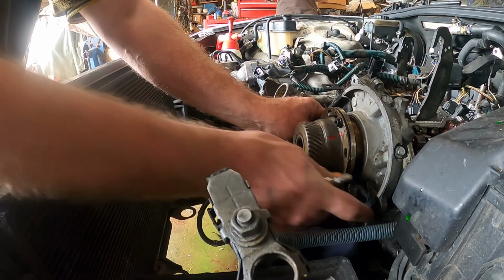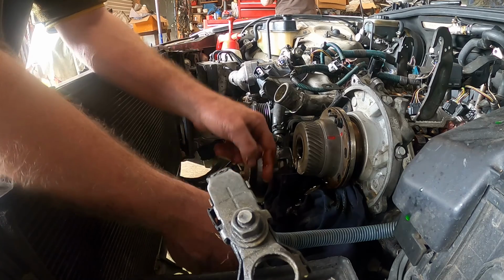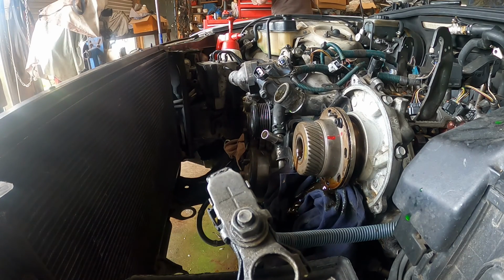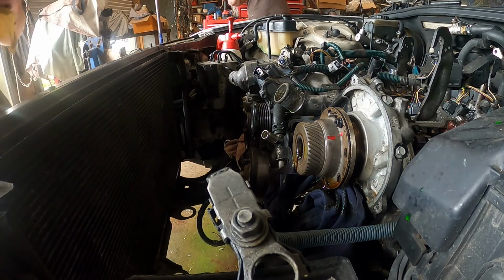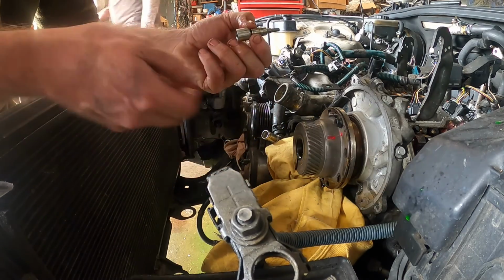Now these units are full of oil, guys, so I've got a rag under here to try and capture as much of the oil. I'm failing. Putting another rag under to capture as much of the oil as possible.